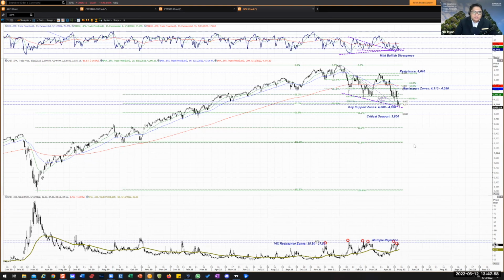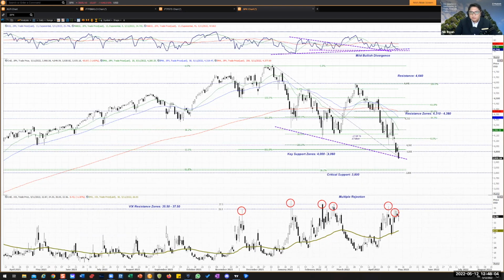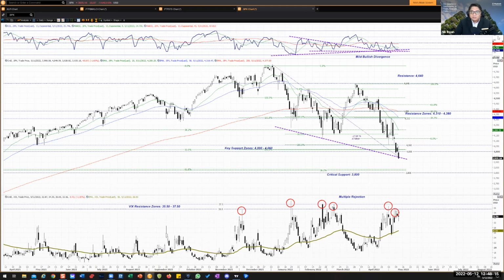All right, over the past 3 days, the S&P has actually been trending much lower. It actually broke below our immediate support at 4,000. Last night was pretty brutal in terms of the decline. However, the divergence signal remains intact.